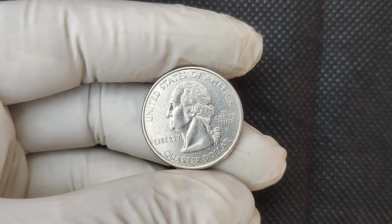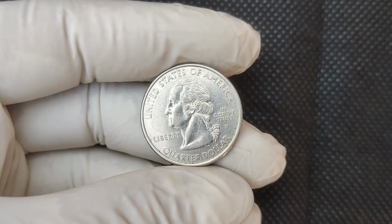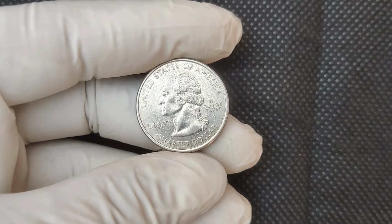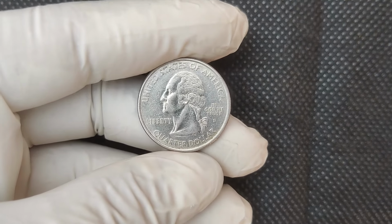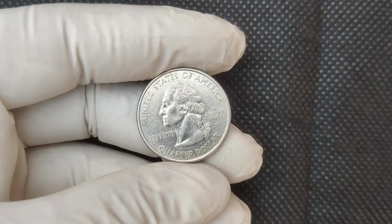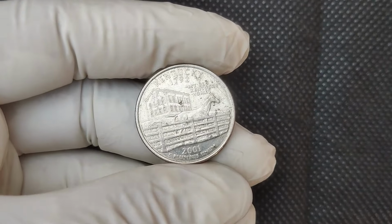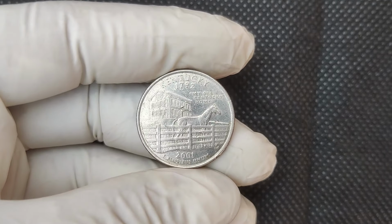Now, out of the millions of 2001 quarters produced, not all of them are valuable. But a few, rare, pristine specimens have become extremely sought after, especially among collectors looking for coins in high-grade conditions. So what makes these coins so valuable?